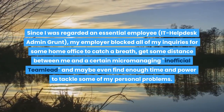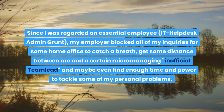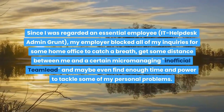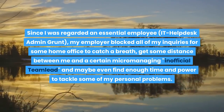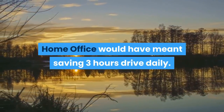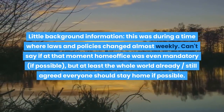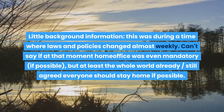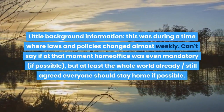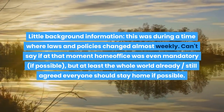my employer blocked all of my inquiries for some home office to catch a breath, get some distance between me and a certain micromanaging, unofficial team lead, and maybe even find enough time and power to tackle some of my personal problems. Home office would have meant saving 3 hours drive daily. Little background information. This was during a time where laws and policies changed almost weekly. Can't say if at that moment home office was even mandatory, if possible, but at least the whole world already still agreed everyone should stay home if possible.